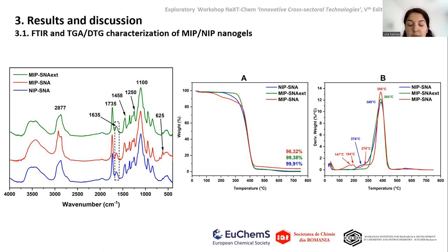The composition and the thermostability of the nanogels was also studied from the infrared spectra of the MIP, NIP, and the extracted MIP. This is also a molecularly imprinted nanogel from which the template molecule was removed, so it was purified. We can observe that the samples present typical peaks of the macromonomer compound, polyethylene glycol diacrylate. Also for MIP samples, the peaks characteristic for the amides and the proteins could not so easily be seen due to the overlapping of the intensity bands.